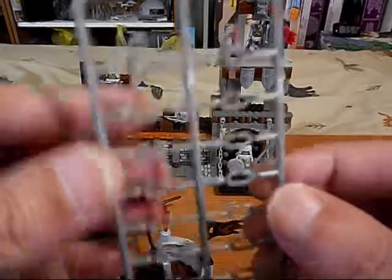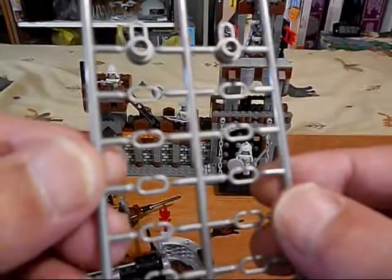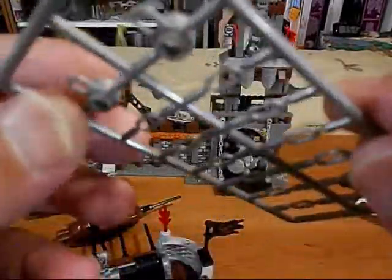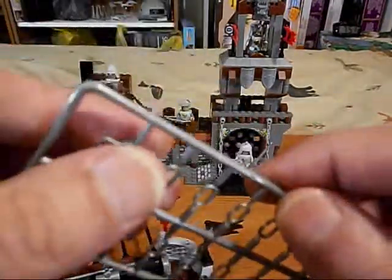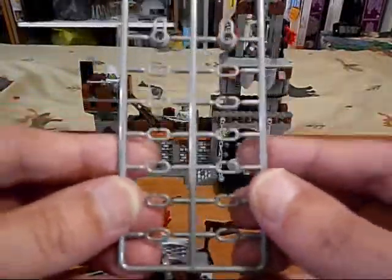We get this tree with these little pieces on it. These are chain links, and we punch them out one at a time. These are our connectors, and they're quite delicate. This part that connects to the chain, you would plug this onto a stud, and this is how they come.